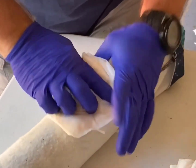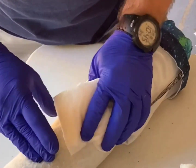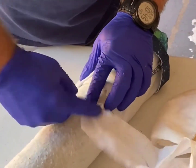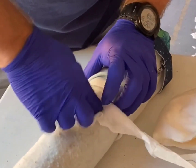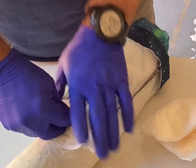Hold direct pressure. Wipe away excess or pooled blood, taking care not to remove any clots that may have formed. The wound should be packed deeply. If there is excess dressing after packing, place the remainder on top of the wound and hold pressure. Secure the dressing.